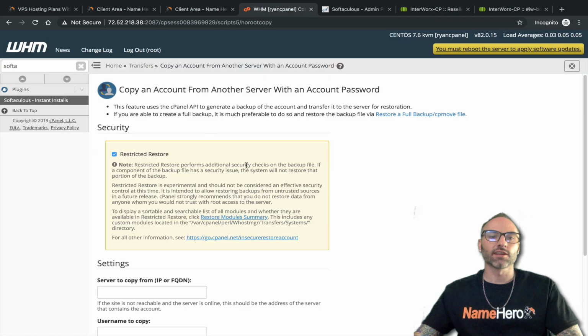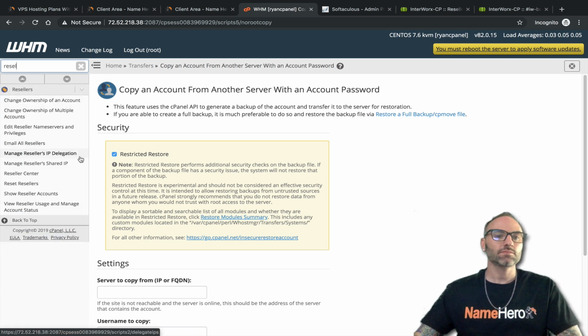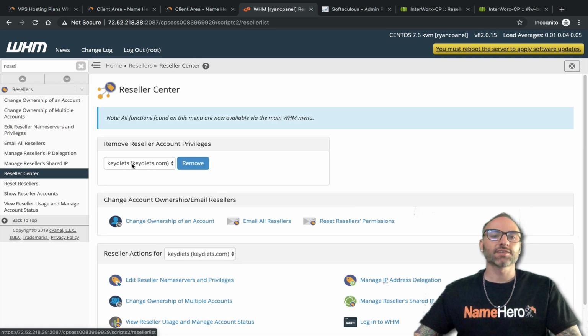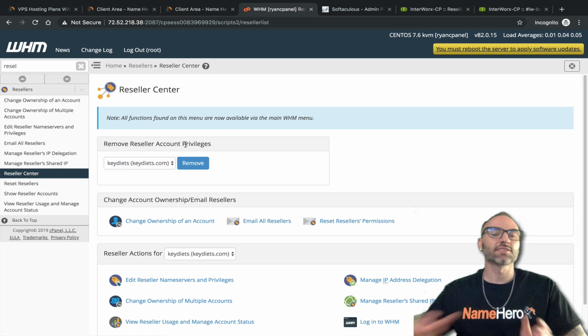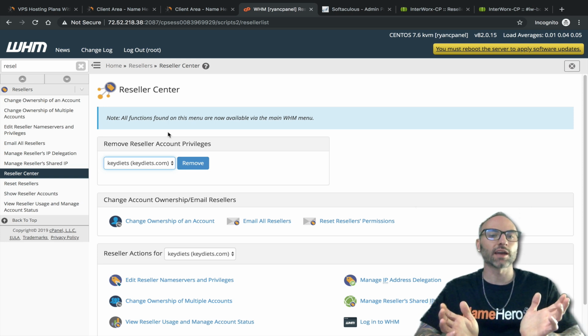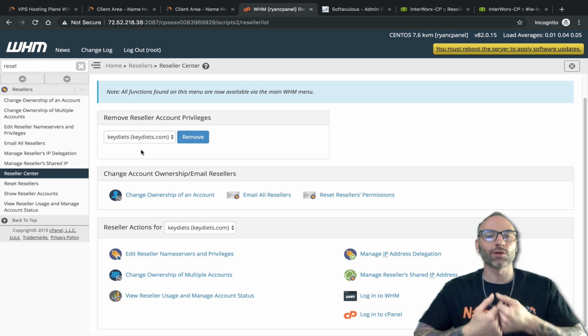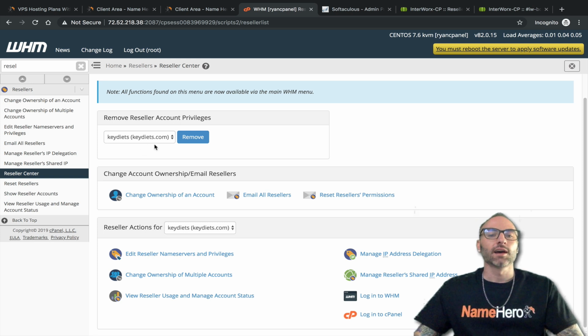Web Host Manager has reseller functionality too. If you just type in reseller, you can see Reseller Center, and you actually have to first create the user a cPanel. So this account was already created, Key Diets, and we added reseller privileges to it. So now the user for Key Diets could essentially, from their cPanel, have access to Web Host Manager and create accounts on their own that they own. You can also give a reseller in Web Host Manager root access as well, so you're not giving out your root login to team members or whatnot. But I guess in short, both have reseller abilities.